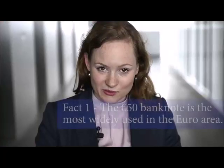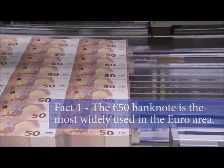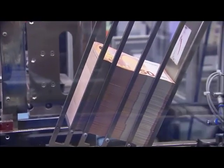You may have heard that the ECB has released a new €50 banknote, but there are probably 5 things you still don't know about it. Did you know that the €50 banknote is the most widely used banknote in the Eurosystem? There are 8 billion €50 notes in circulation. That's almost half of all cash in circulation.